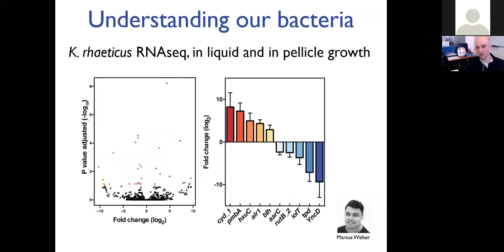We've also done RNA sequencing of our bacteria, both growing, shaking in liquid, and also when it's within the material growing. This is interesting for us because it enables us to identify genes which are differentially expressed in the different conditions of whether you're shaking and not producing a material layer, or whether you're leaving things to sit still and the material layer is happening. These allow us to then identify genes and therefore identify promoters that are specific for turning on and off in those different conditions.